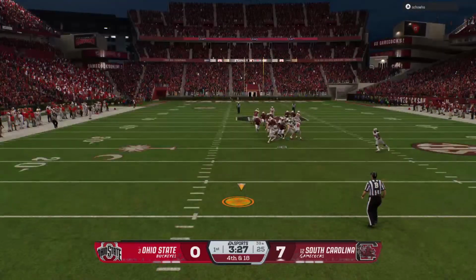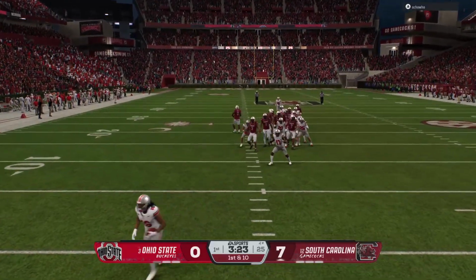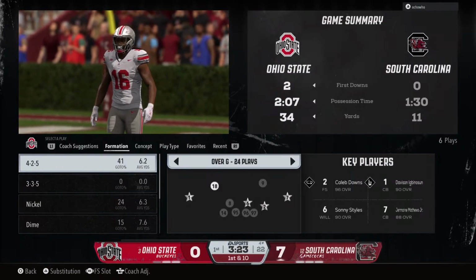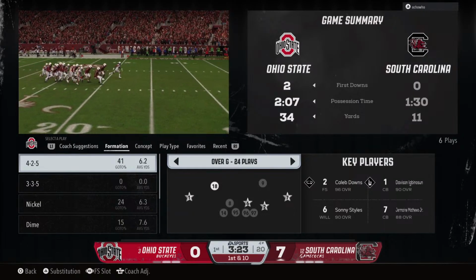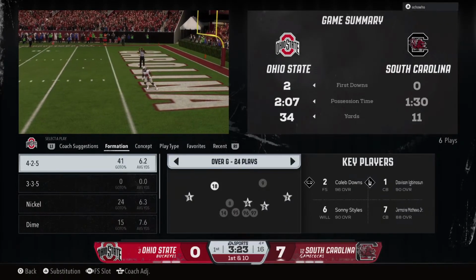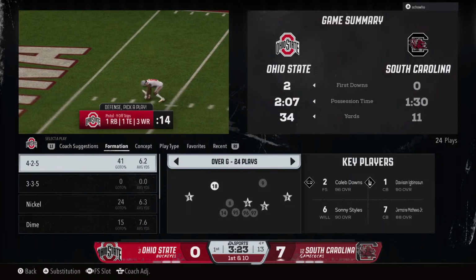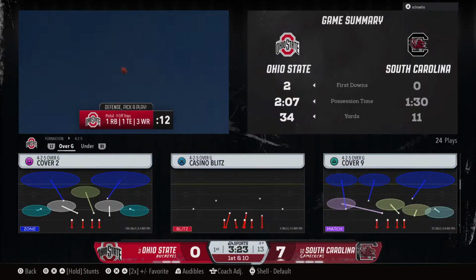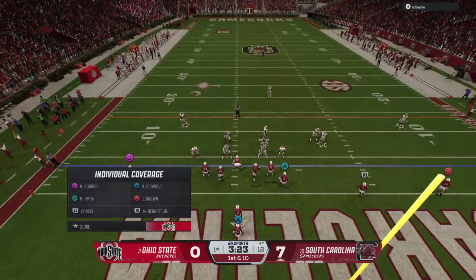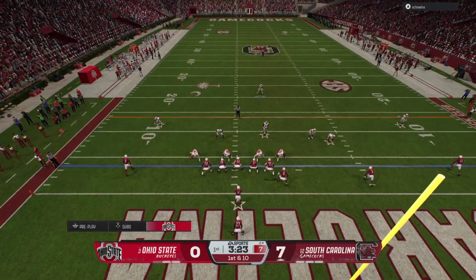Is on its way. And the ball comes to rest right there. Really nice job there by the punter on that one, getting a lot of hang time and allowing the gunners to get down the field so they could play it off the bounce, down it. Nice coffin corner kick. They are pinned deep in their own territory. They'll snap it from their own 4 to start the drive.